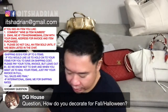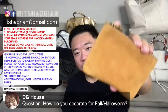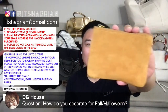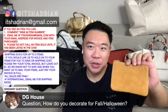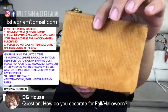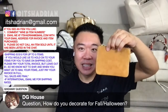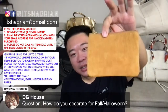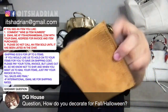All right. Next up I have, this is a little Madewell zipper pouch wallet. And I don't know if you guys remember when I had the totes, the little transport totes from this collection. It looks like a corduroy, but this is actually a leather. So it's like a corduroy leather. And I had the matching bag in the same exact color. And I also had that orange one. So super cute. This one is in like new condition.